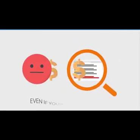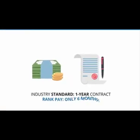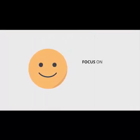I know, right? Most SEO services charge you even if your site never ranks. Seriously. Well, guess what? We don't do that. Most SEO services require you to pay upfront, sign long-term contracts, and charge setup fees. Nope, we don't do that either. See, we think the SEO process should be easy, leaving you to focus on what matters most, your business.